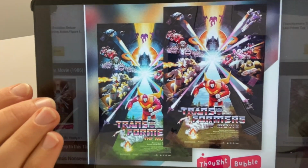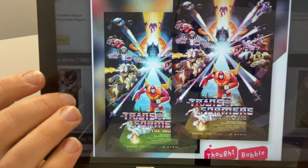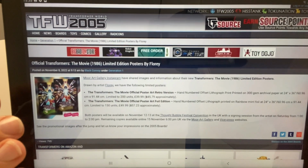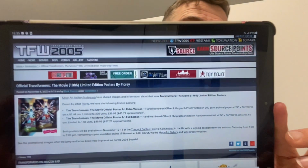This is, of course, some Transformers the Movie posters. The Moor Art Gallery, again, is at it with their posters, which is fantastic. You've got standard editions and foil editions, which you can see here, and the important information is right there. So it is the Moor Art Gallery Instagram that shared images of their movie posters, drawn by artist Flory. The movie official poster art retro version, there's going to be 300, and then there's going to be the foil edition, which is going to be, does it say the exact, 150 units. It's got the prices on here, but you need to get onto the website and be able to order them, between November the 12th and 13th. So there's the main information.